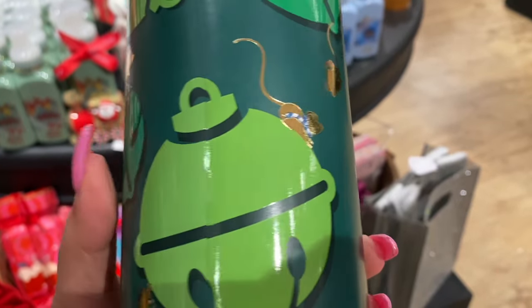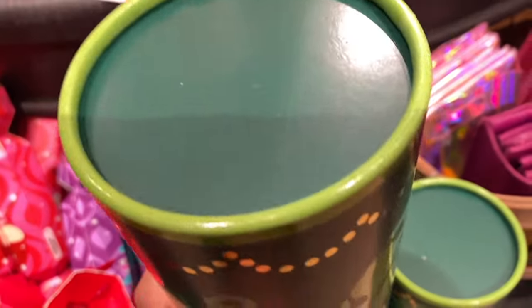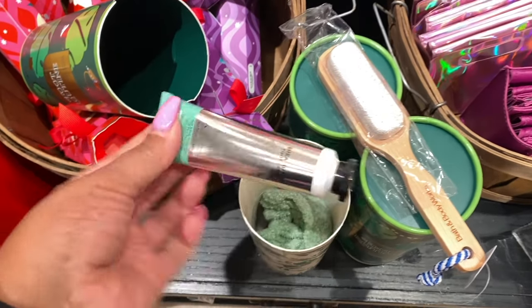So let's see. These are cute little gifts, especially, I think, for coworkers, if you don't really know what to gift. I think it's $25.95. Sometimes you have maybe a $25 limit. Not bad if you have a little coupon too. This little foot scrub says it's $8.95, I guess, if you bought it separately.